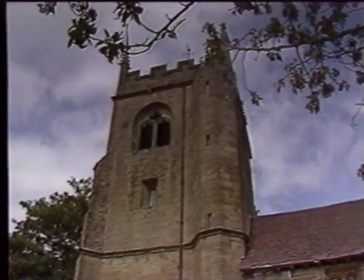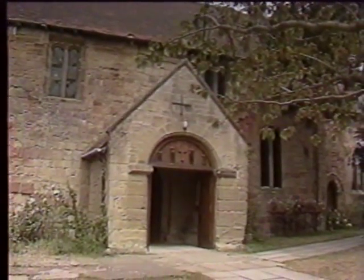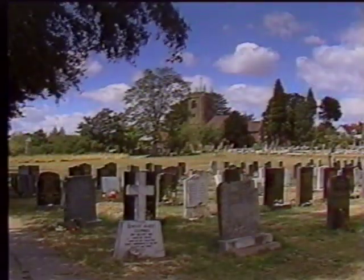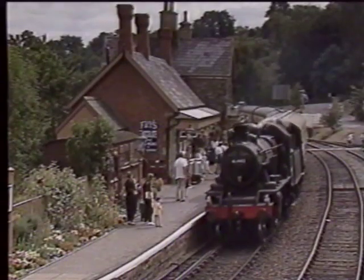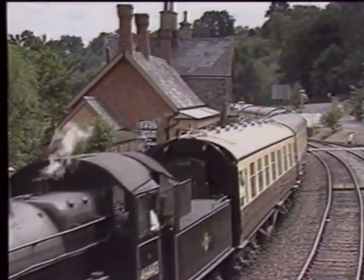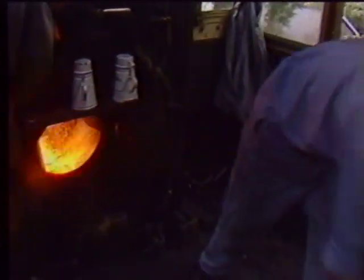Highley Village has at its center a church established in medieval times. The main community later grew up as a mining village in the 19th century. The arrival of number 46443, a tender locomotive, presents us with an opportunity to enter the cab of a working locomotive and watch, at close hand, driver and fireman at work.